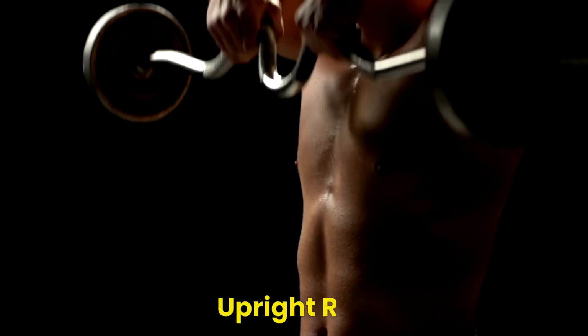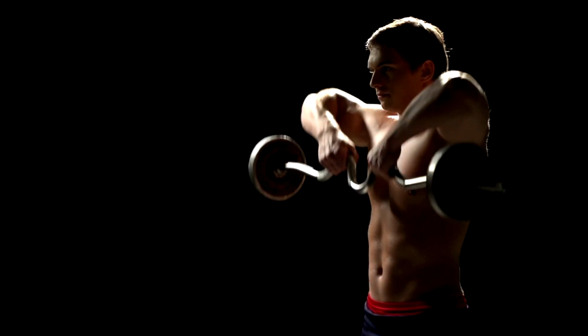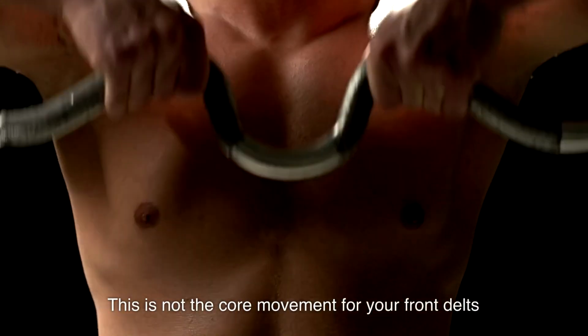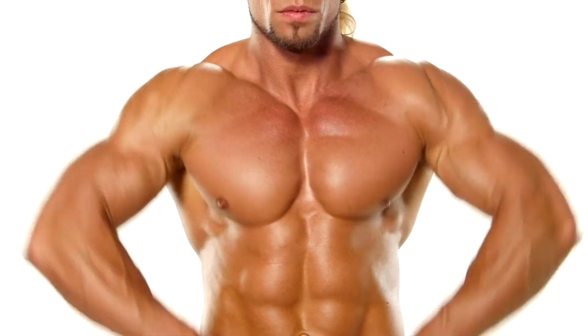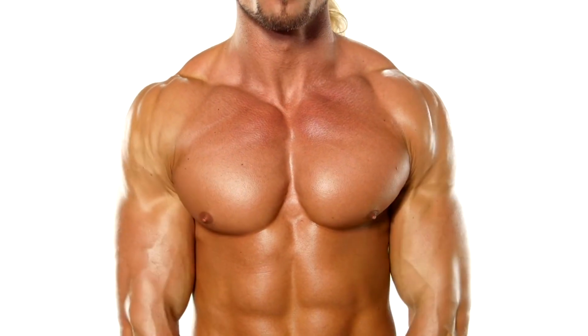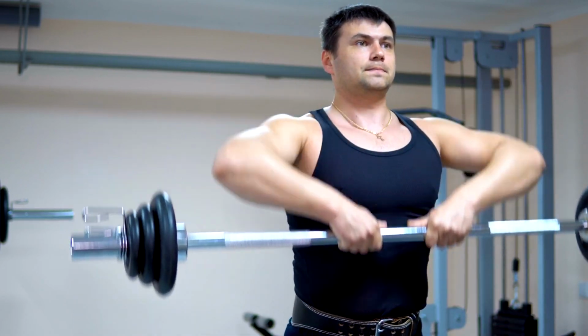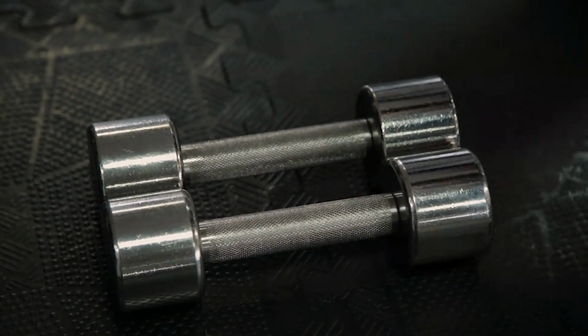The final variation of the press movement is the upright row. You should consider the upright row as a variation of the press only. This is not the core movement for your front delts as the standard press is, but can be very effective if done correctly. Form here is the key. You want to be very careful with your wrists and to avoid any overburden on your shoulders. Again, start with a lower weight and work on perfecting your form.